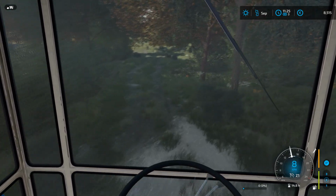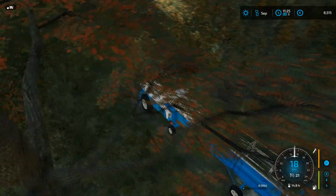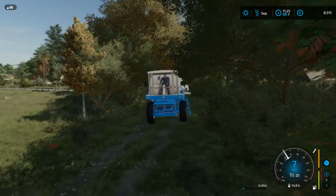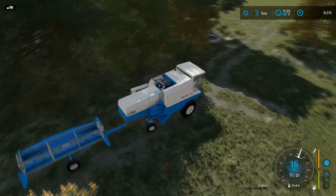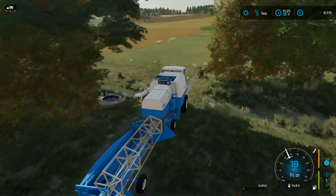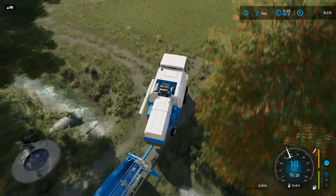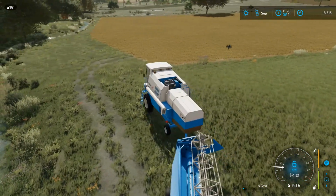Is that going to squeeze? There we go, that squeezed past. It's got quite a high cab, this thing. Or they're very low trees, one of the two. But yeah, we're working our way through. So yeah, that's that water point we were using last episode. Or the one before, maybe. Yeah, I think it was the one before. But yeah, this is the field right here.